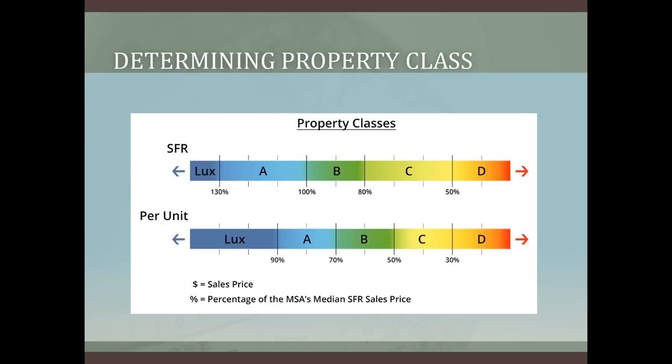So now I know that if I'm looking at a home in Dallas, Texas, where the median home price is about $200,000, then obviously I need to know that information so that I don't mistake a $300,000 property in Dallas for a C-class property. A $300,000 home in Dallas would be a luxury home, whereas a $300,000 home in Orange County would be well into the D-class category. So it's very important to know what the median home price is in the metropolitan market that we're looking at, and then that'll give us a better idea of what the property class is.